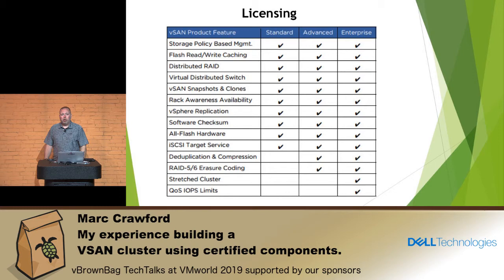It was something that we had to plan for when I was thinking about how many SSDs we needed to buy and how many servers we actually needed for our environment. So if you're thinking about building vSAN, definitely look at what license you can afford and what features you really want, because obviously the licenses don't all have all the features.